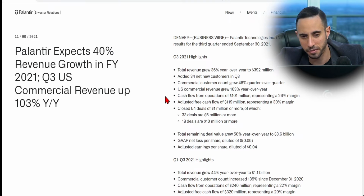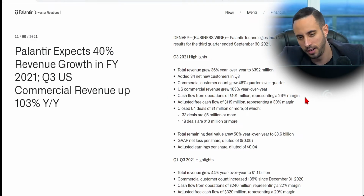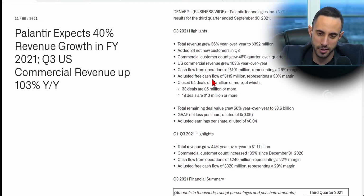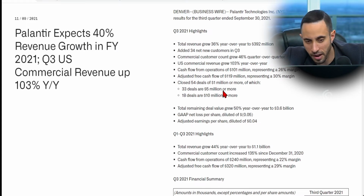Commercial customer count grew by 46% quarter over quarter. US commercial revenue grew 103%. Cash flow from operations of 101 million, representing a 26% margin. Adjusted free cash flow of 119 million, representing a 30% margin. Closed 54 deals of 1 million or more. 33 of those are 5 million or more, and 18 of those are 10 million or more.